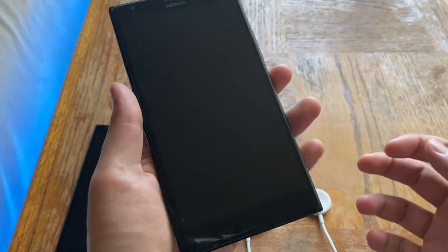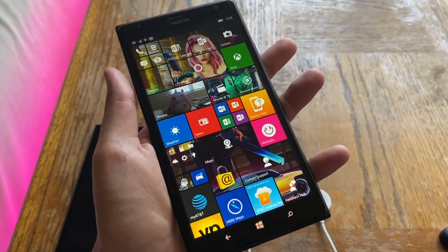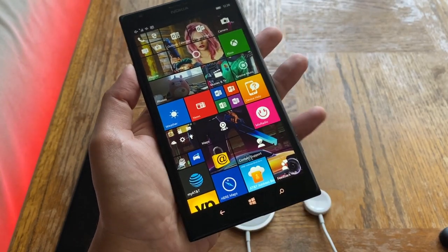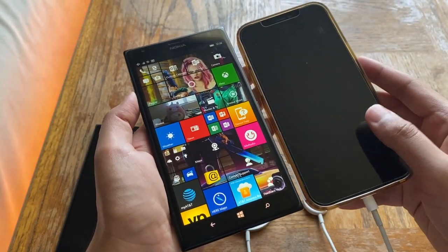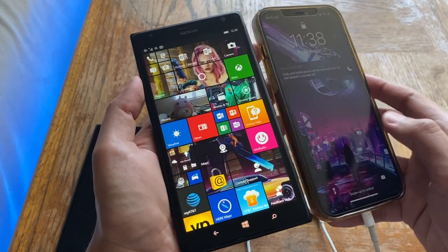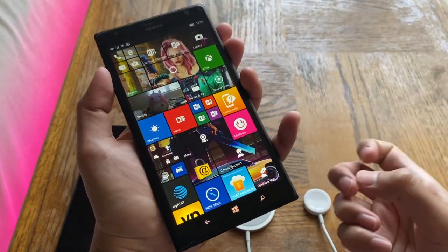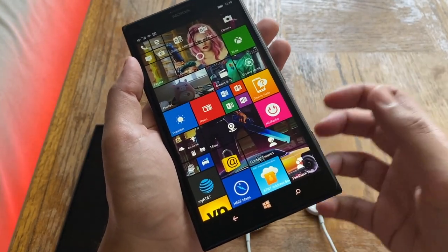In terms of feel in the hand, like I said earlier, this phone feels massive. It feels absolutely huge, and it's rightfully so, because here's an iPhone 12 Pro Max next to it. And as you can see, the 12 Pro Max is also a big phone, but I don't know really how to convey this to you. This phone feels massive, even though it's not physically as massive.